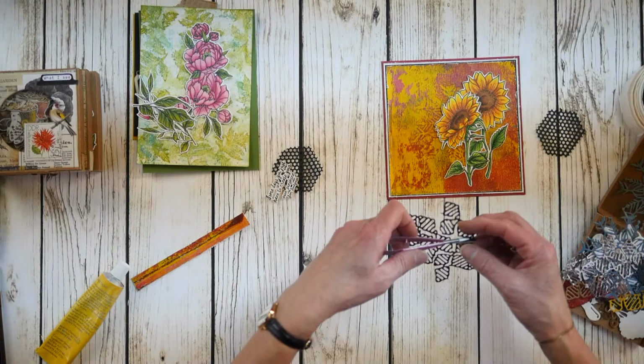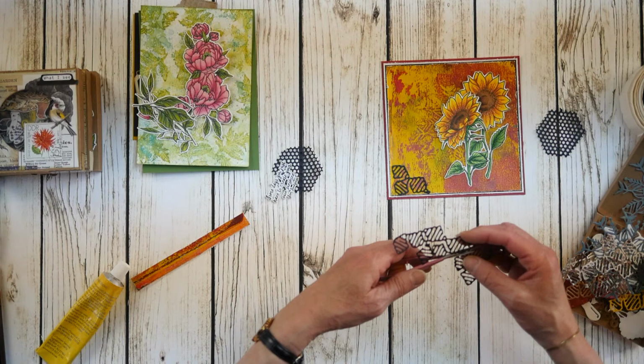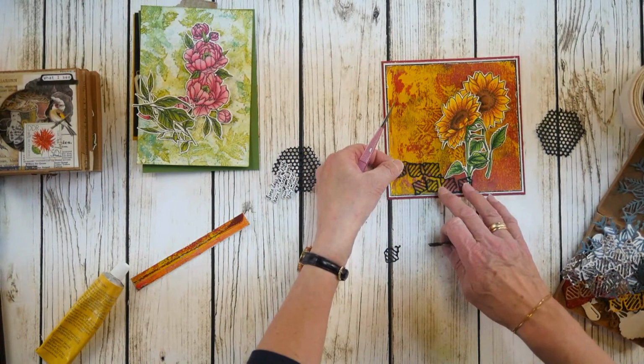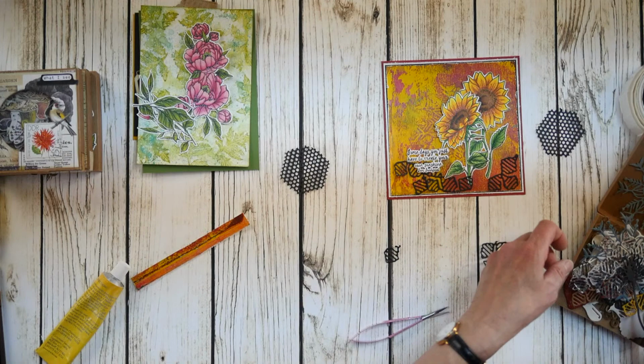I'm just going to kind of trim this, kind of see if I want to make a kind of a bottom here. There we go. Maybe I like that. What do we think? And then, that one or this one?